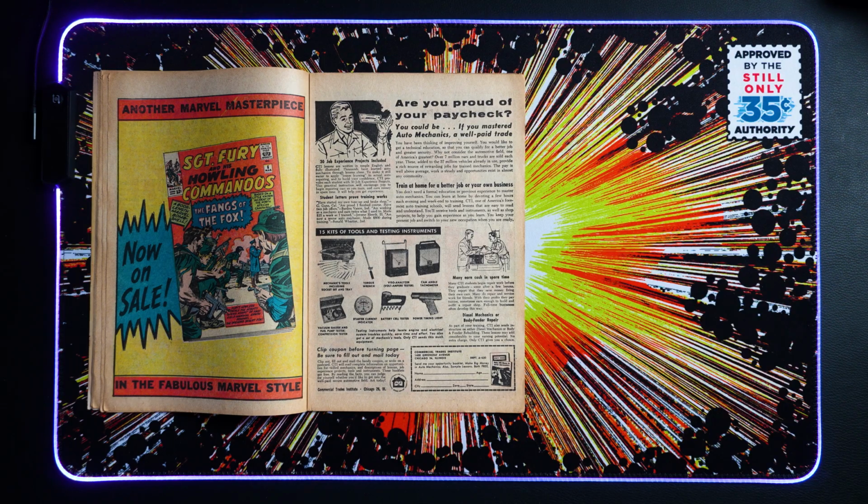One of the things I love about these old Marvel comics was these fantastic house ads. Here's a great one of Sergeant Fury and his Howling Commandos, issue 6, from March 1964.